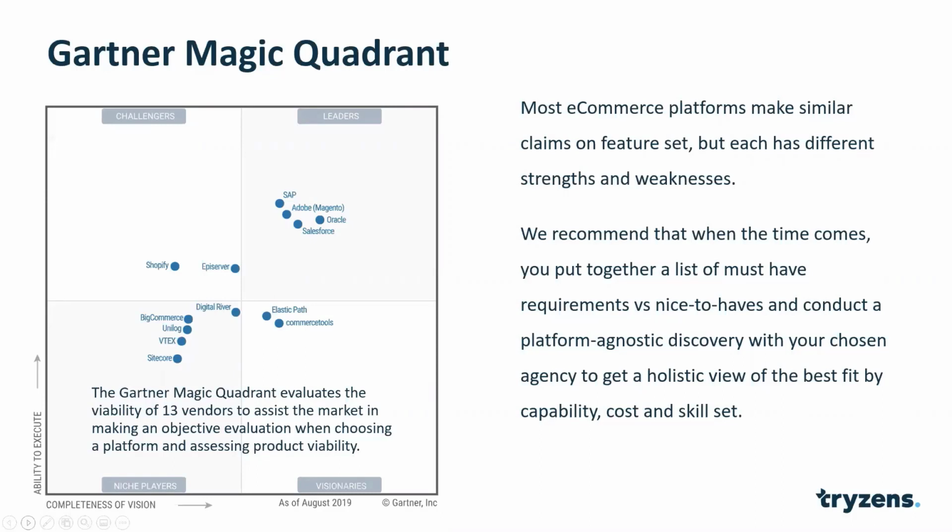Because the one thing I would say with some confidence is the vast majority of technologies will claim, from an RFP point of view, a similar feature set and feature capability, which is sort of no surprise, bearing in mind e-commerce has been around 20 years. There's a certain maturity in terms of the features and requirements that people are looking for.